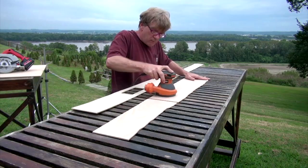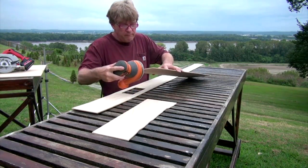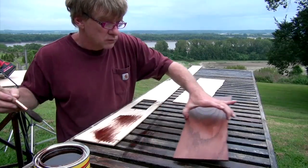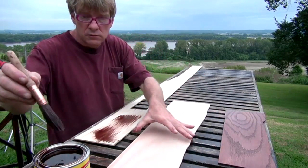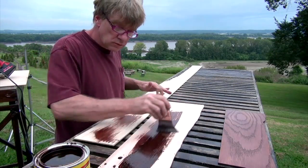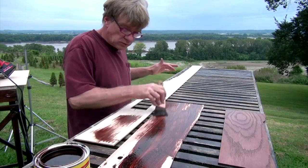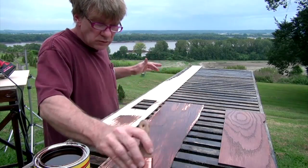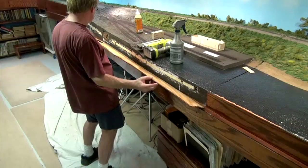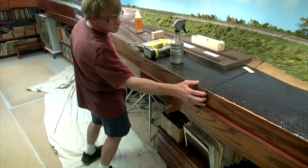I sanded the wood sides very smooth with 120 grit sandpaper. I then stained the sides of the plywood, I used red oak stain on this. It matches the color of the interior of my studio. And then I put three coats of polyurethane over this, sanding in between coats so I'd get a glass smooth finish. I then fit and attach the wood to the sides of the scene.